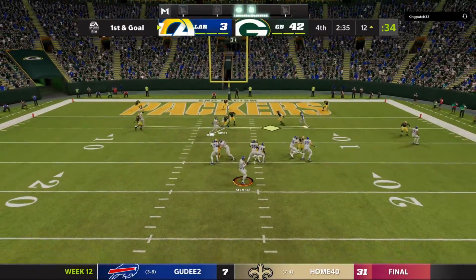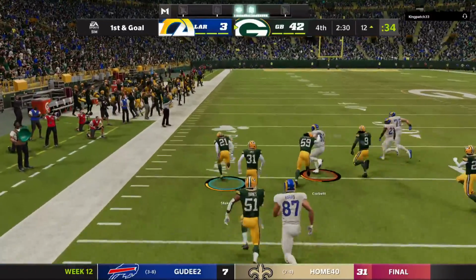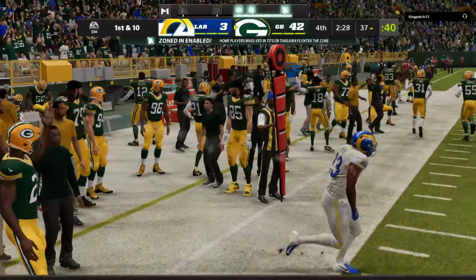Throwing is Stafford. And his pass is intercepted for the 4th time today. Picked off by the rookie Eric Stokes. And the Packers are going to take over once again at their own 37-yard line.